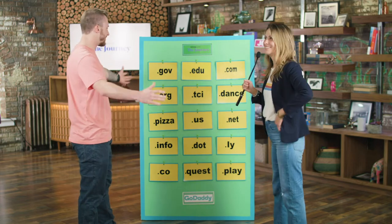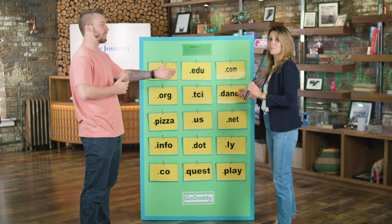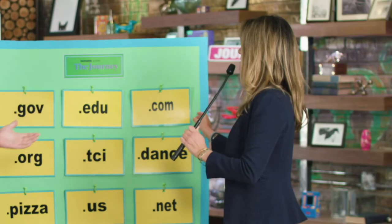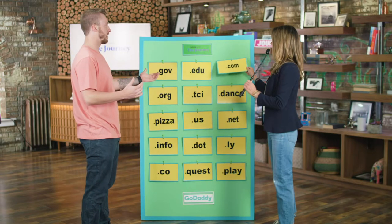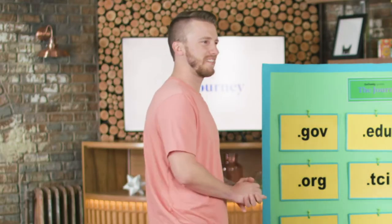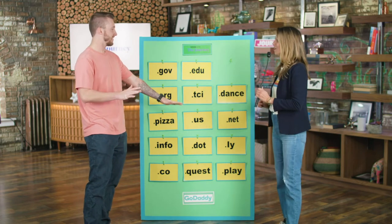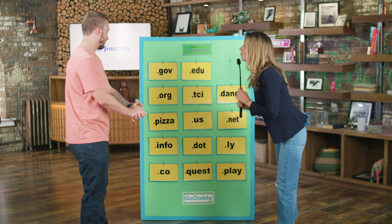So the first one is gonna be easy, right? .com, .com is king. It's a domain name extension you always wanna get. How confident you feel about this one? I'm so confident. Let's see. Ding, ding, ding. Fantastic. So, 0 strikes, keep going. You got 4 more to get right, by the way.